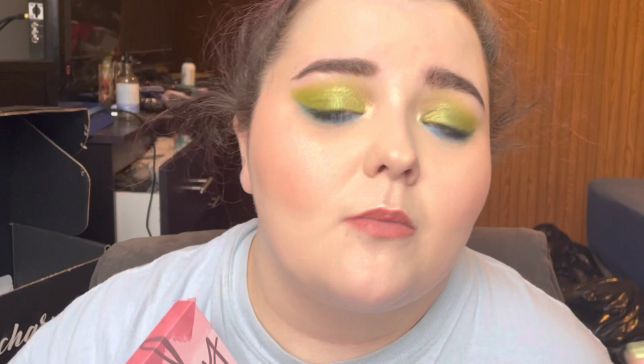I really wish BoxyCharm would step it up and do bright color palettes sometimes. I think it's been months since I've gotten a palette that actually had any bright colors, and it's frustrating. I don't need any more neutrals. I would like more brights, please. I am someone who loves bright eyeshadow.